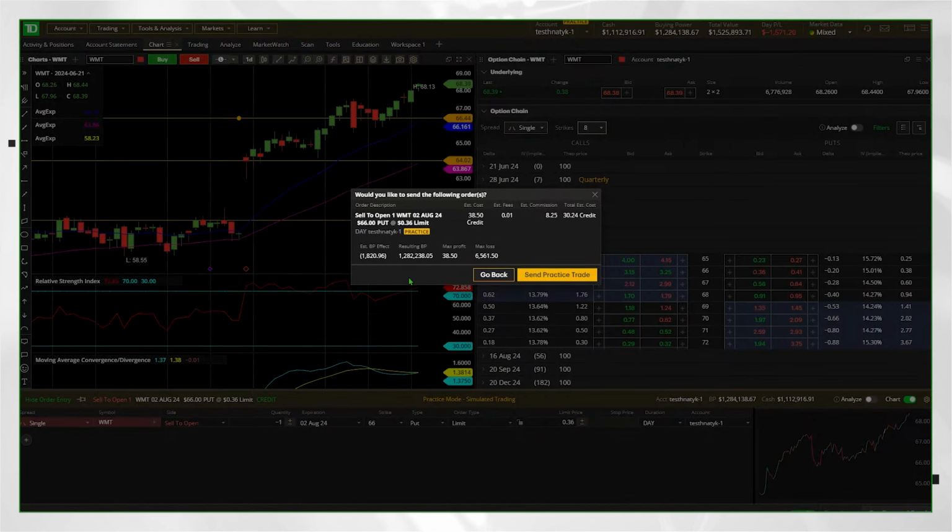We're getting our order confirmation up on the screen. That shows us a lot of great information. We've got our buying power effects. We've got our profit and loss information. And then from there, it's simply about sending the trade through. You'll get notifications on your screen, and then we'll be into a trade, and wishing everybody the best success going forward.